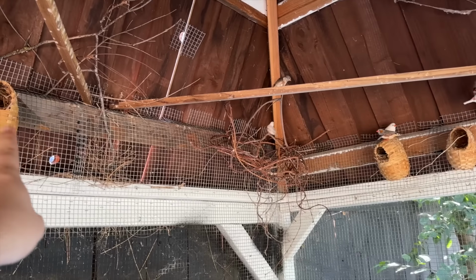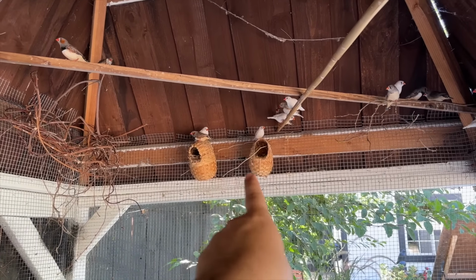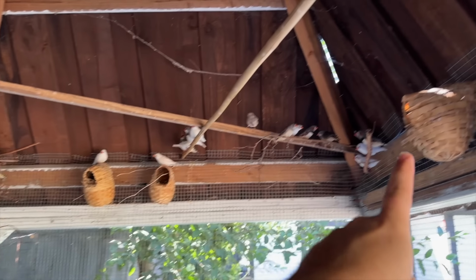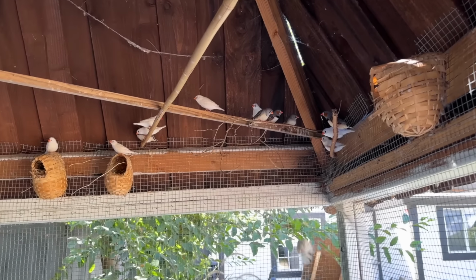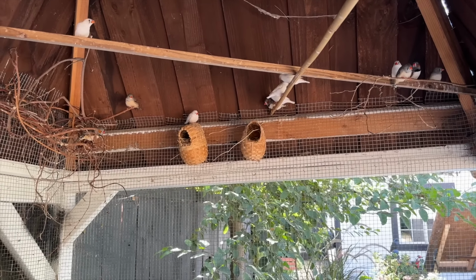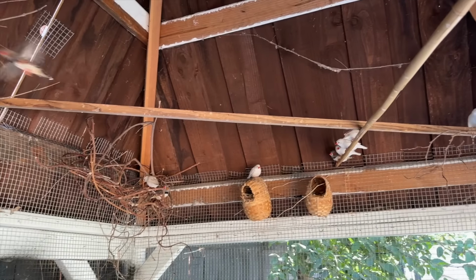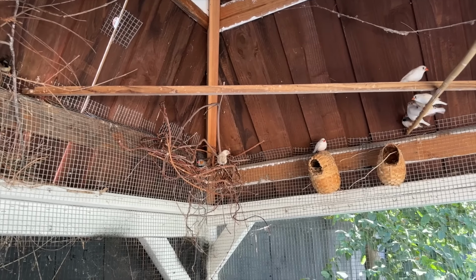So we have a nest there, 2 nests there, and somebody's bringing a big piece of something in, and then we have a nest here, and then 2 behind me. So we have 15 eggs, and if we got even 5 more babies, that would just be absolutely insane. These guys have been so much fun. These are zebra finch inside the aviary.